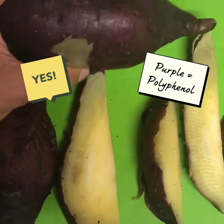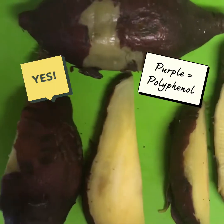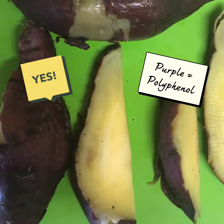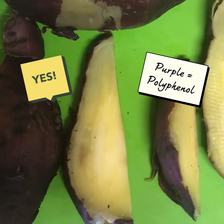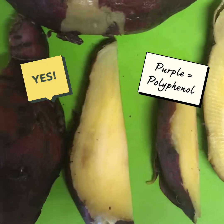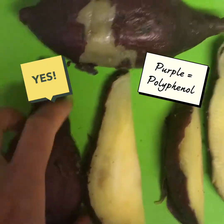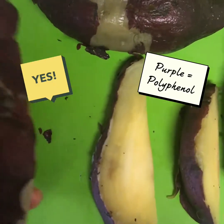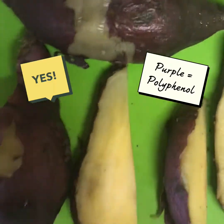This vegetable right here is directly related to your brain, boosting your cognitive function and your memory ability. It delays mental aging up to 2.5 years. That is huge. And it also helps in keeping your liver healthy. So be kind to your liver by eating a wide variety of anthocyanin containing foods. Yum!